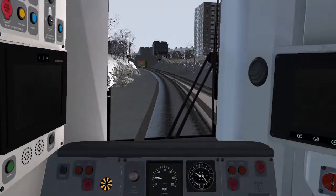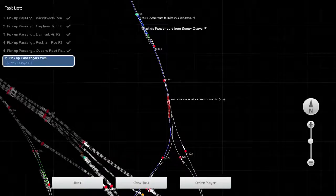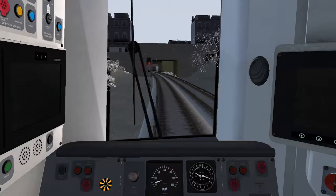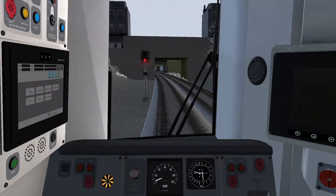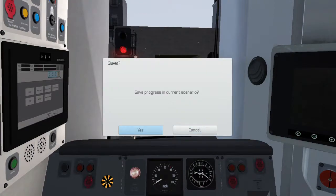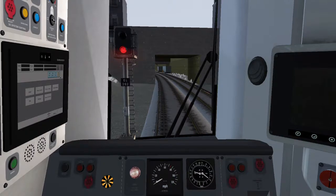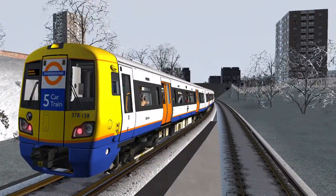So we're going to be at 30, we've got a red, because there's a train to Highbury in front of us from Crystal Palace. I wish Dovetail put a hotkey to the DRA so I don't have to keep pressing it. So I think the 378 looks really nice. I mean, I haven't seen one in years. I think they've got a new livery.